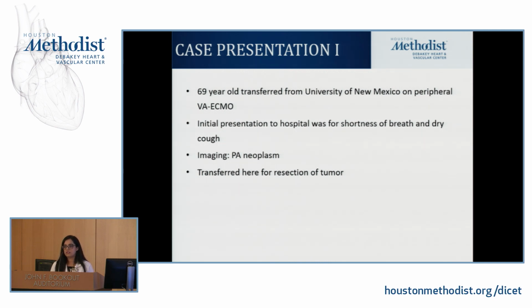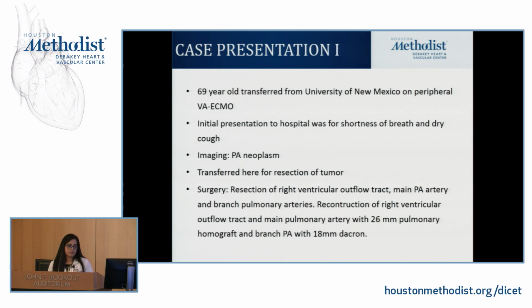I don't know if the audience knows this, but we are a center of excellence for cardiac tumors, and Dr. Reid and Dr. MacGillivray do some resection surgeries here. So this patient was transferred here for resection of the cardiac tumor. She had resection of the right ventricular outflow tract, the main PA, and the branch pulmonary arteries, and reconstruction of the right ventricular outflow tract and the main PA with a 26 millimeter homograft, and the branch PA with an 18 millimeter Dacron graft.